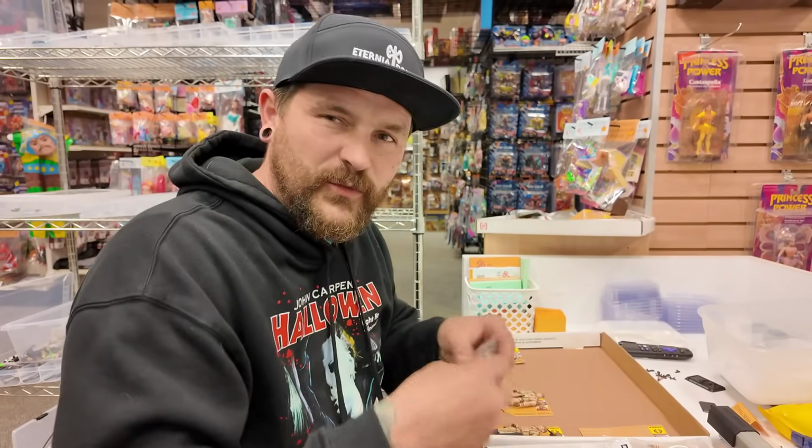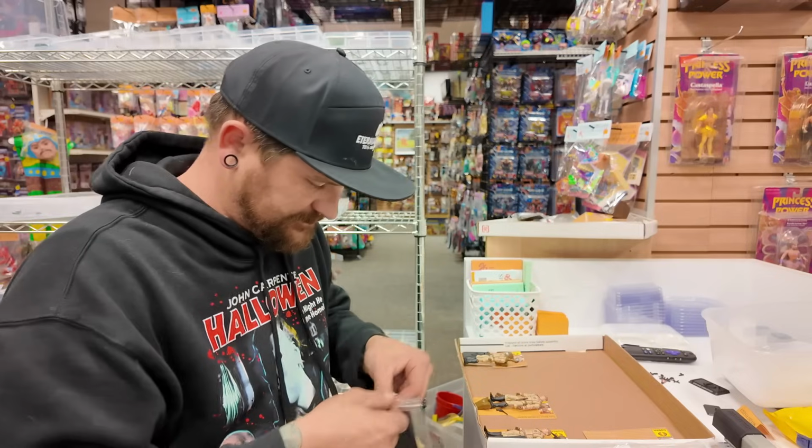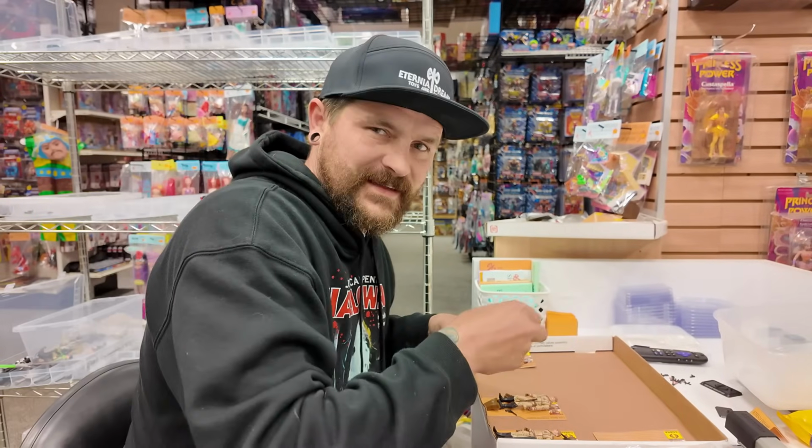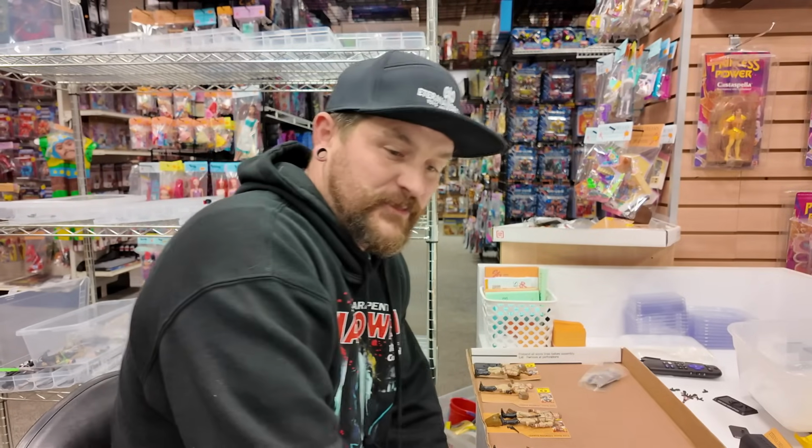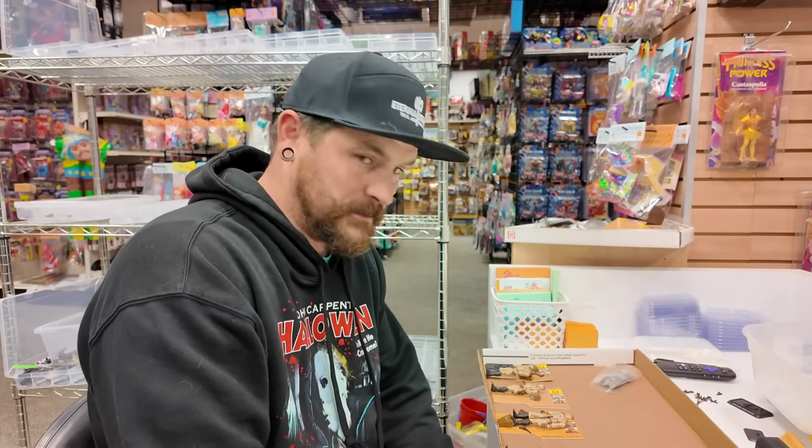Crimson Guard's another cool bad guy. It's a great name. Cobra has the best stuff. If you want to look up something really cool and fun, look up G.I. Joe Manimals.